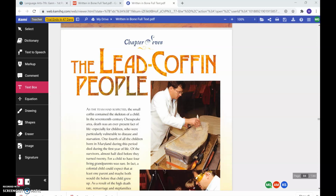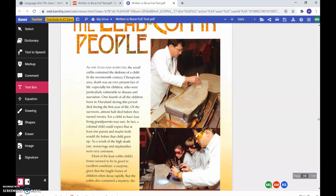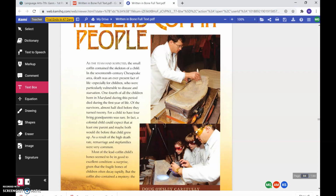Written in Bone, Chapter 7, The Lead Coffin People. As the team had suspected, the small coffin contained the skeleton of a child.